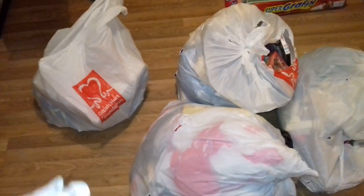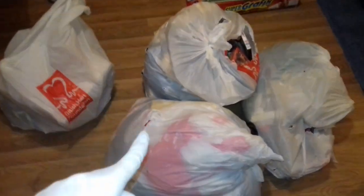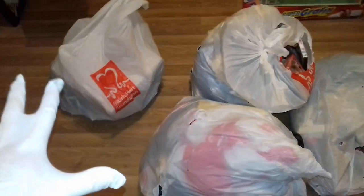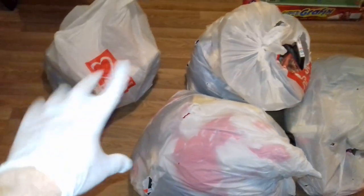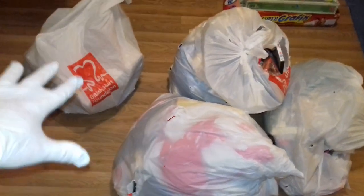Now tonight I've been to the local charity shop Dumpster, and I found 1, 2, 3 and 4 bags. So, shall we start and have a look, see what we found? As you can see, that's the charity that's thrown this stuff away. Let's see what they've put in here. Okay, let's start with this bag here then.